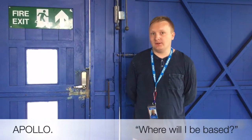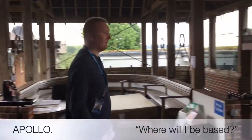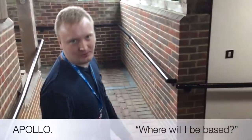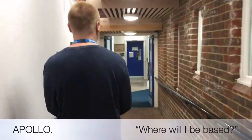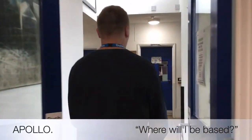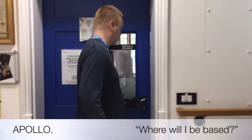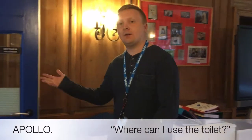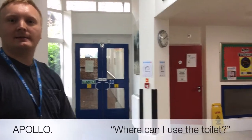Now, for Apollo students entering the big blue doors, they will go down the steps or down the ramp if you prefer, and straight to the boardroom, or what was the boardroom. Now the new Apollo classroom. Apollo students needing the toilet will come out of the classroom and use the toilet that is directly opposite.